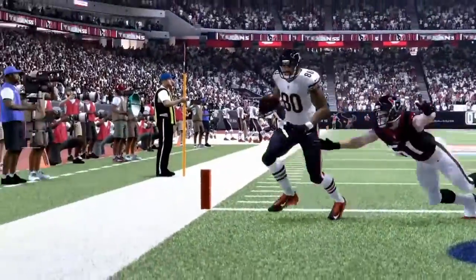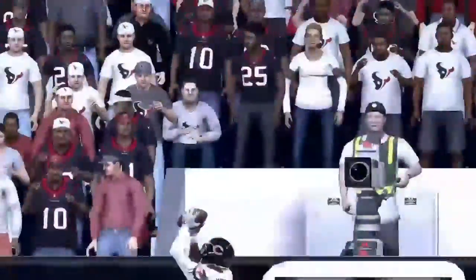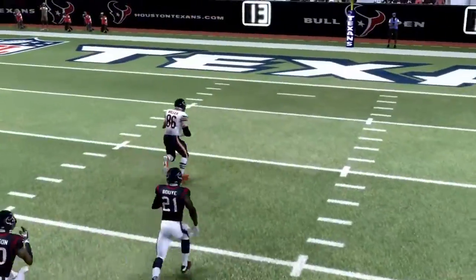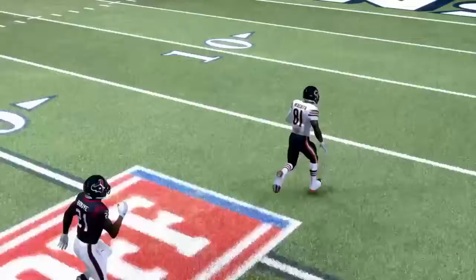So for Chicago, it's a fantastic start as they roll to a blowout victory here in the season opener. And they'll return home next week to take on the Philadelphia Eagles. Meanwhile, for the Texans, it'll be a loss in Game 1 of the Brock Osweiler era. And they'll get a home date next week against the Kansas City Chiefs.